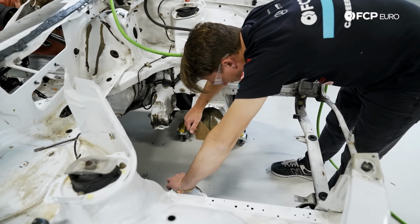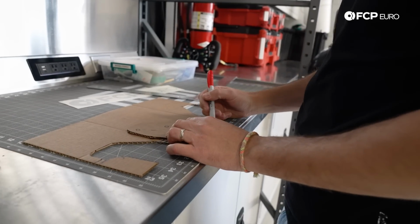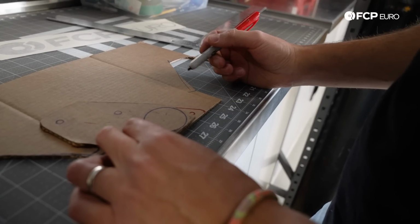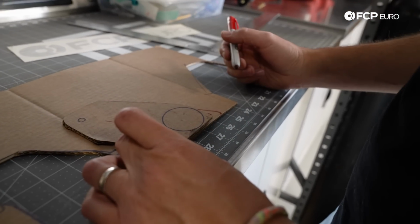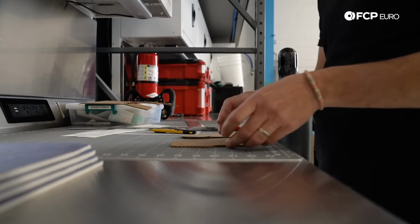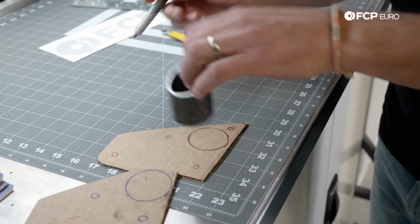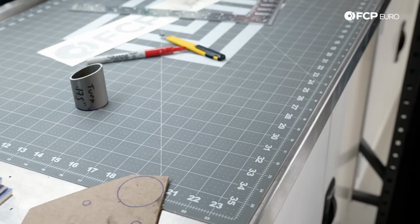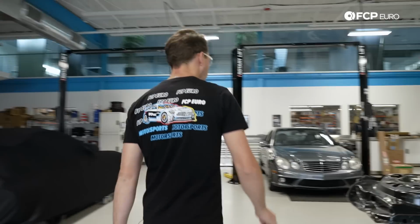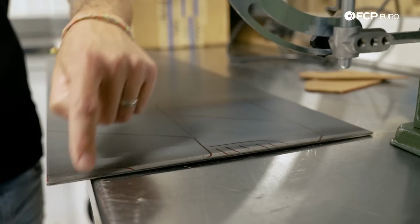Easy peasy. See, I've taken my first design, iteration one, and I've added this little extra section on, and we can put a bolt right there. Along with these bolts, it really locks this whole thing in. Let's go trace the roll bar tube. Perfect. Now let's go look at it on the car. All right, let's make a metal. Waste very little material.